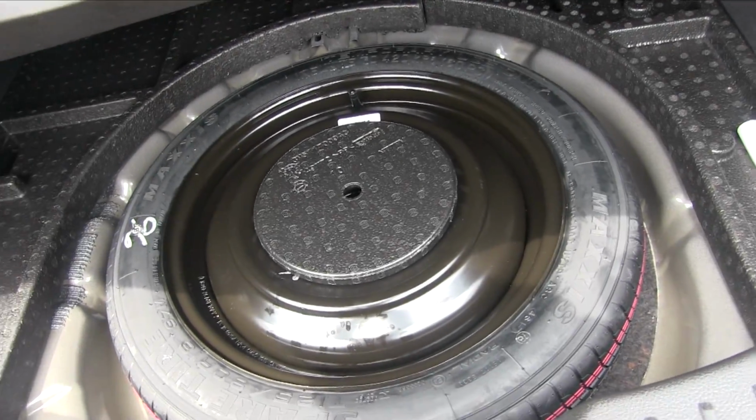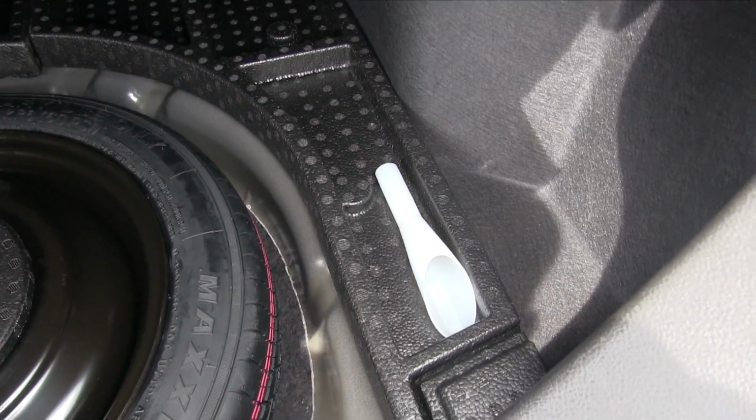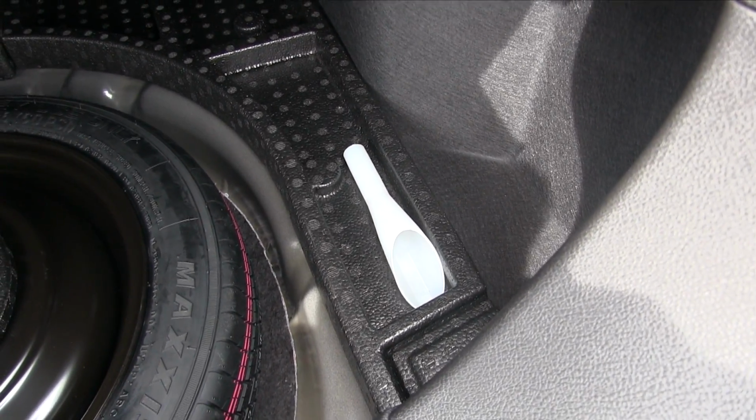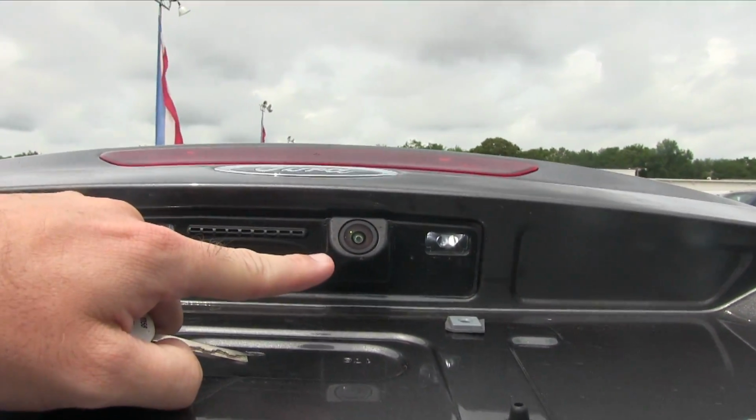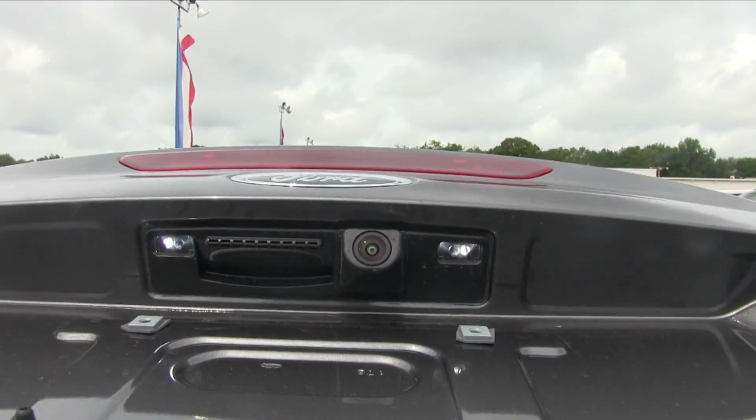Do you have an actual spare tire? Yes, of course you do. You got that there, and your jack over to the left-hand side. And if you need to add gas into the car because you ran out by accident, well, you have that there. Floor mats, backup camera like we spoke about, and Ford does give us LED lighting for the tag lights. Pretty sweet.